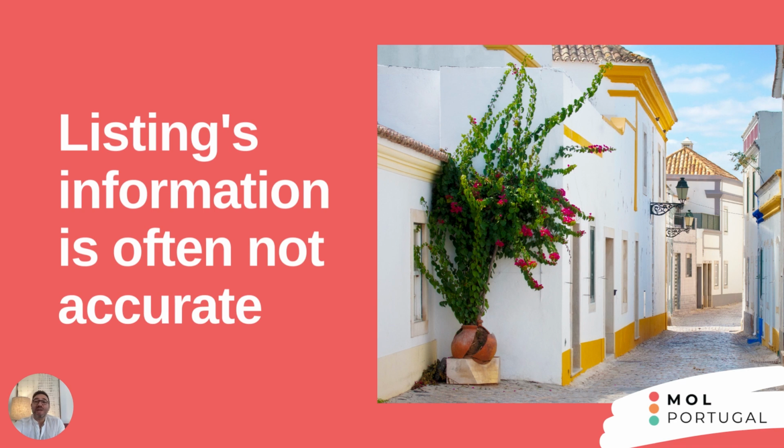I am sorry to break it to you. The online listing information in Portugal is not 100% accurate. This might be a surprising one. And we are not talking about heavily photoshopped photos or pictures showing a view that is from a historic town 20 minutes' drive away.